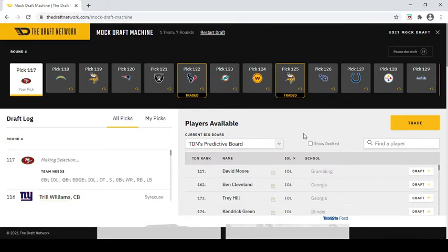And here, I'm probably going to take Ben Cleveland of Georgia. And yes, by the way, it does say David Moore of Grambling is projected to be pick 117. But I just overall think Ben Cleveland is a better lineman because he's a big guy. He's 6'6", 354 pounds. So he's a pretty big guy.